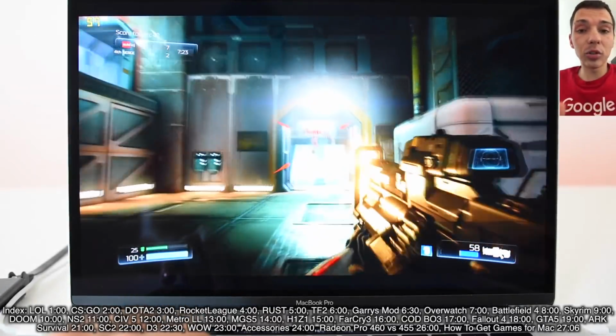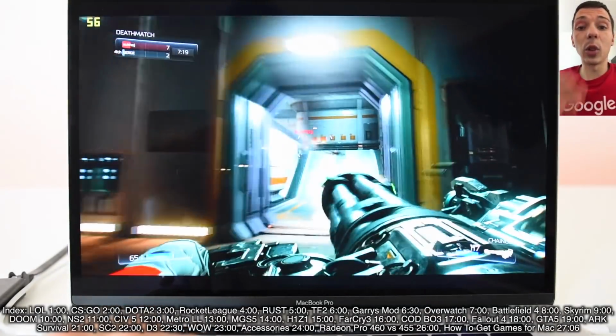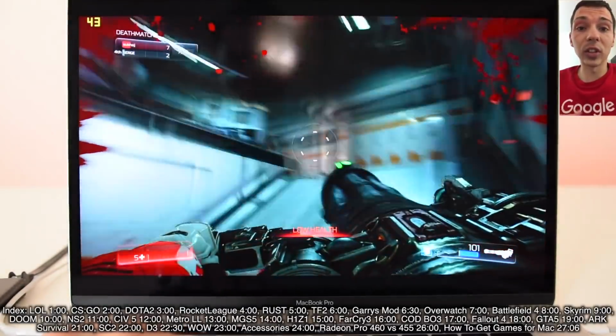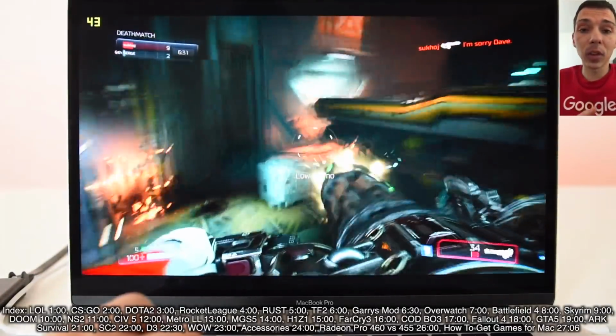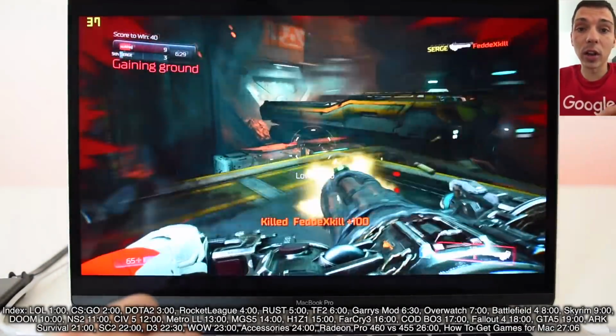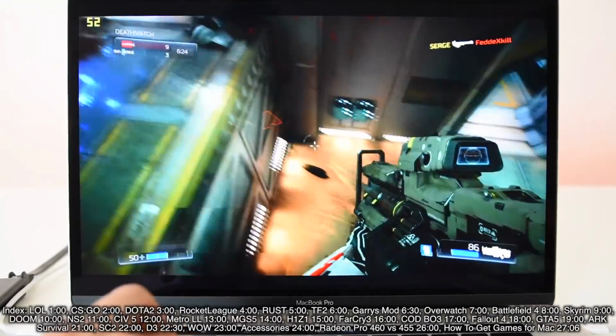So I was able to enjoy it on medium and fairly low res, but you could always put the graphics even lower and run it at around 60 to 70 FPS. I always like to try to find that nice balance of FPS and graphical quality, and I think I found it with medium graphics and 1280 by 800.